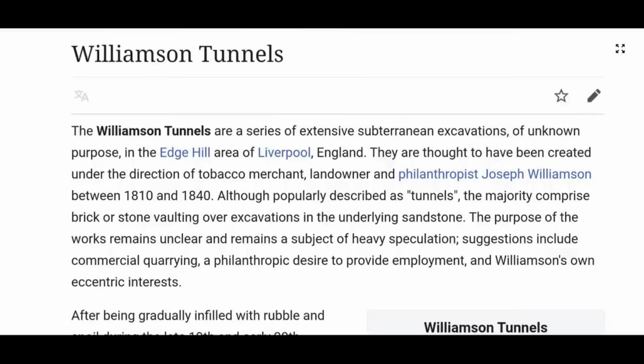So this is the Williamson Tunnel, and it's a subterranean excavation. And what's strange about this is it was built by a guy called Williamson, and apparently he hired guys to build the tunnels and fill them back up. The reason for this was there were people who had come back from war that had nothing, and to give them money because he was very wealthy, instead of giving it to them for nothing, make them build the tunnels and fill them up and then pay them, which is obviously a load of cobblers.